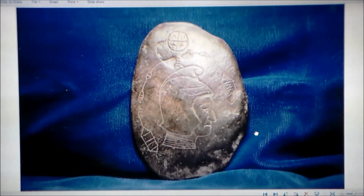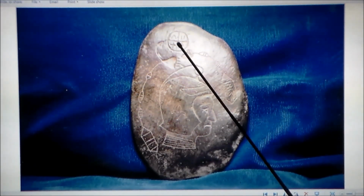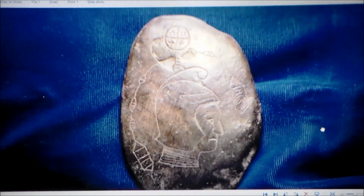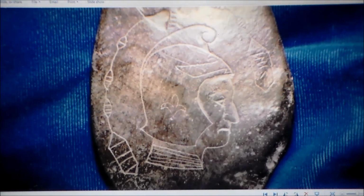Here he is again, and this type has been around a while. Helios Rex, Helios King. And you'll see he looks like a middle-aged man. He's missing from history after about the age of 10, as near as we can figure. But this guy looks like he's in his 40s, at least. High 30s, 40s.